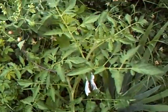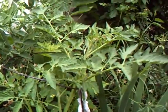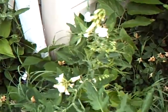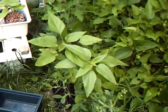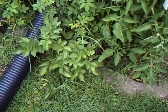Here is the monster tomato plant. Nice. It's got blooms on it and stuff. And so do the peas. The peas are just going berserk. I water these with the fish water. And I have seen positive results.